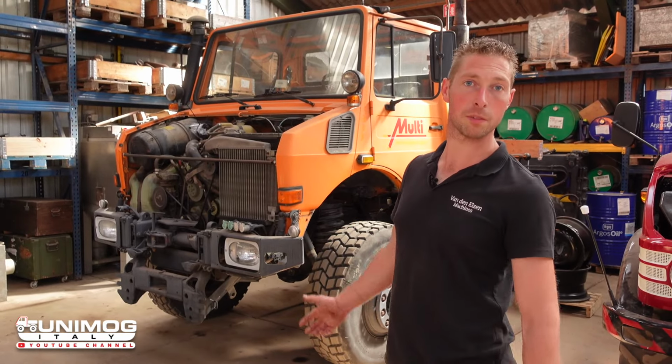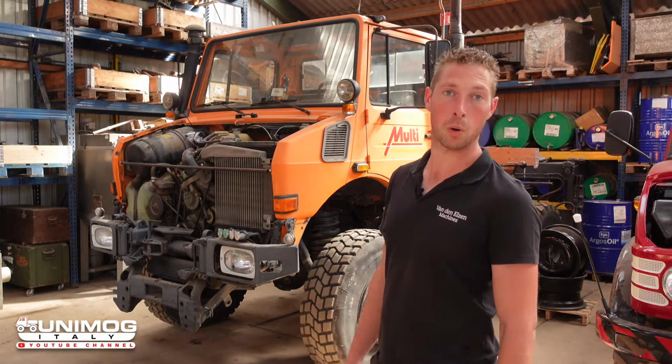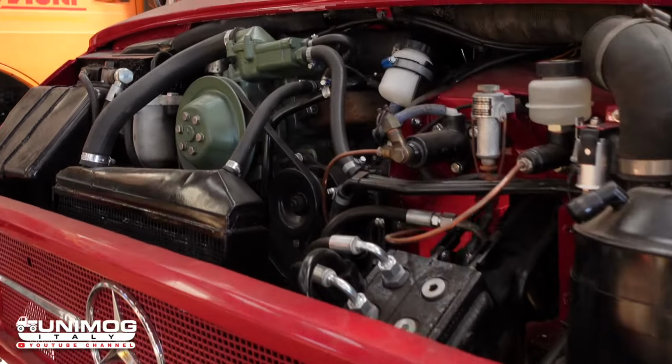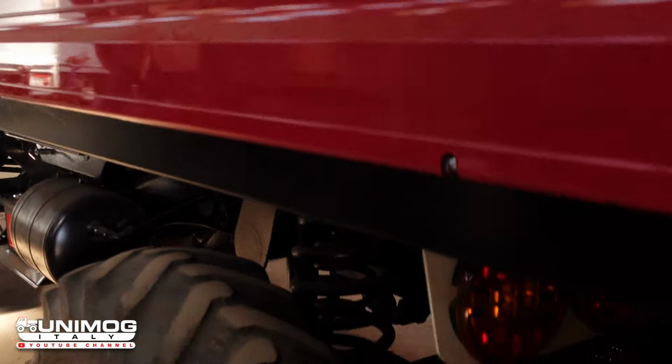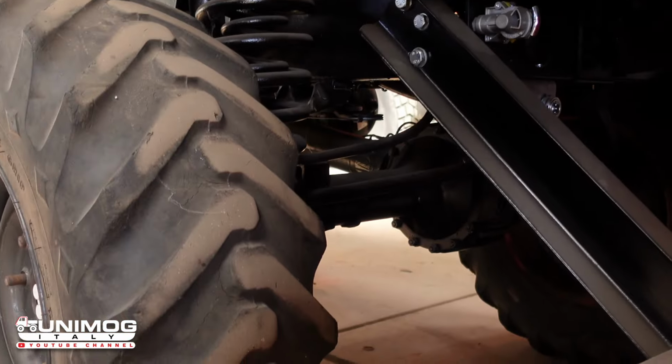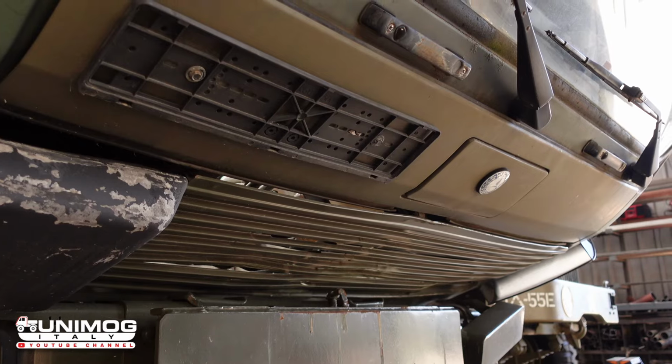We rebuild the cabin, rebuild the engine, rebuild the gearbox. Complete now. This Unimog, we restore it from 0 to 100%. Rebuild the engine, gearbox, and paint the complete truck for a new Unimog. The trucks for the army, we service them for a new life in Ukraine.